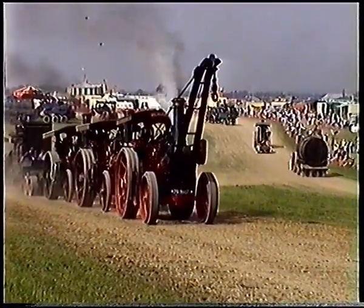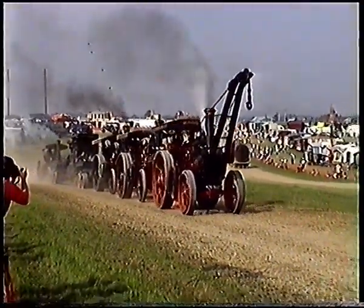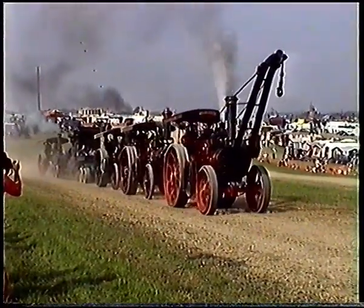Heading up now towards Watford Gap, and then they'll be charging up that hill, the 1 in 12 slope. Wonderful spectacle.